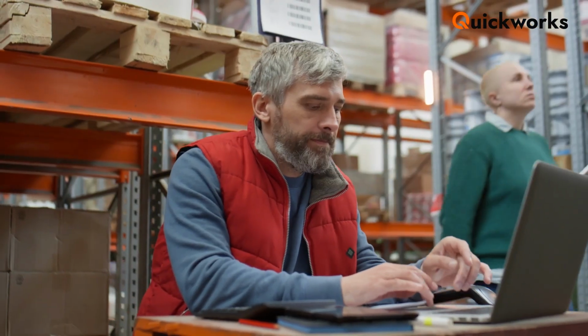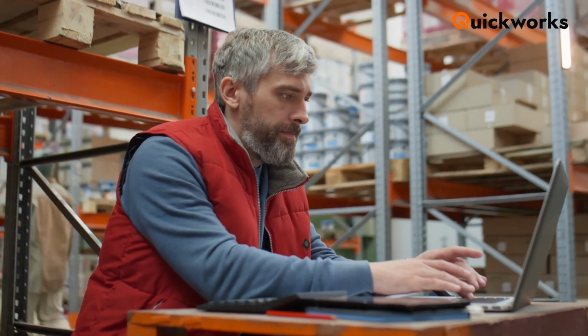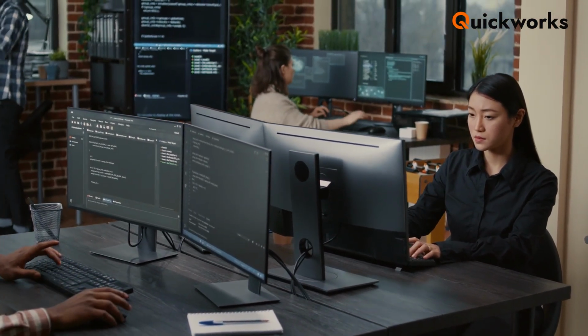You can increase the effectiveness, speed, and order correctness of your operations with the establishment of a good warehouse management system. Our software solution will help raise client satisfaction levels for your business while lowering running costs.